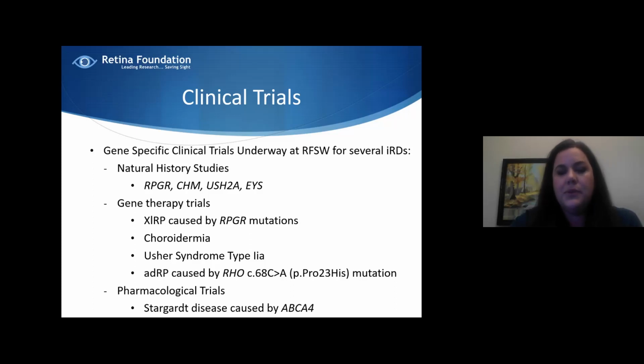We currently have natural history studies for patients with mutations in these genes: RPGR, CHM, USH2A, and UIS. RPGR is an X-linked RP gene. CHM is associated with choroideremia. USH2A causes Usher syndrome type 2A. And UIS is a recessive RP gene.